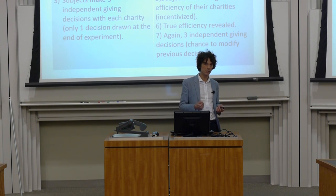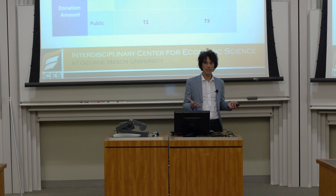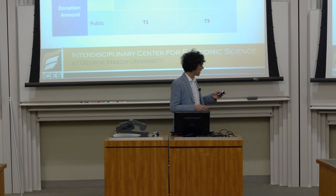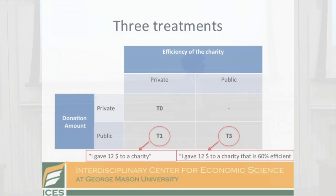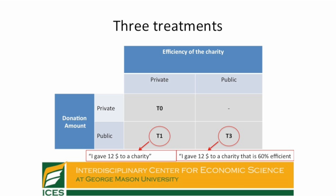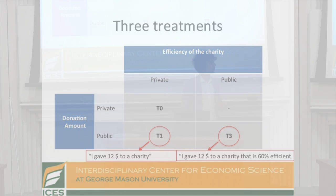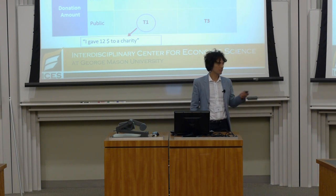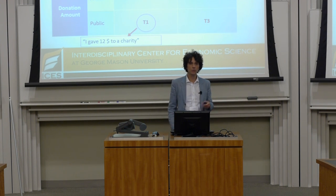So again, we're interested in social image. So we have three treatments where we vary the visibility of the actions and things that happen in the experiment to others. So we have, of course, a baseline where everything is private. How much people give is private information. How efficient the charity that they have selected is still, again, private information. Then we move to an intermediate treatment where people will have to stand up at the end of the experiment and say, for example, I gave 12 bucks to a charity.